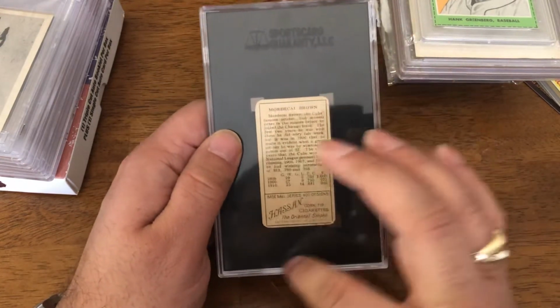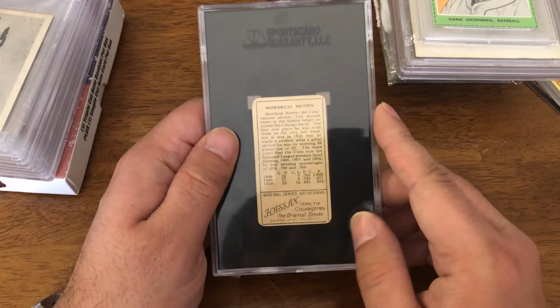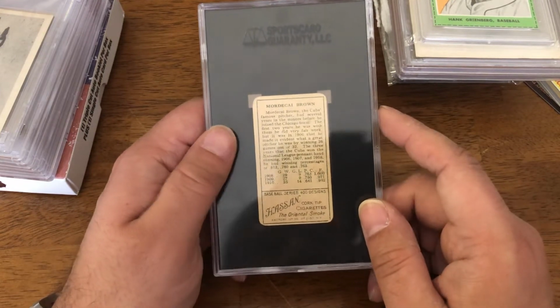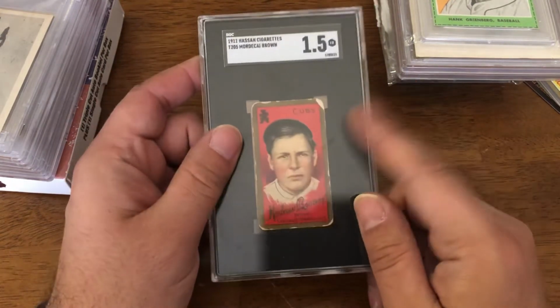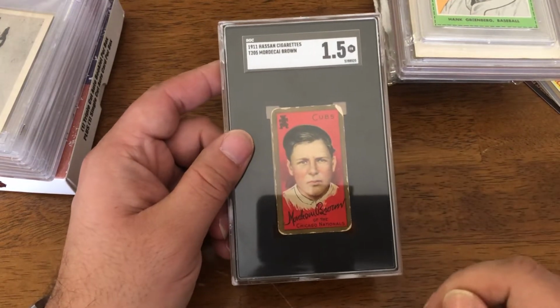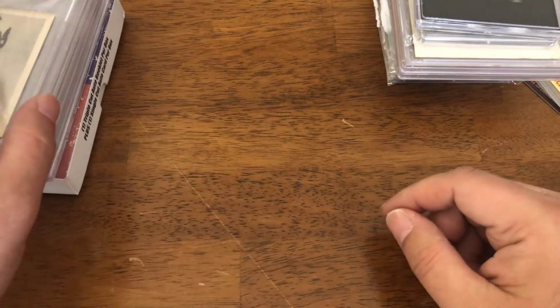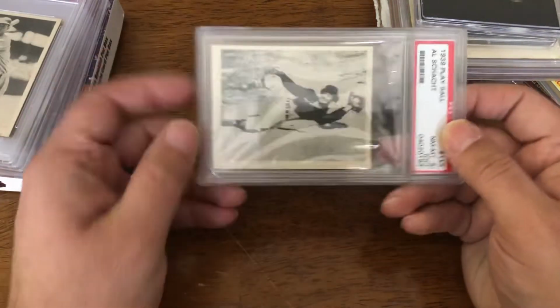But the back is completely clean. There's no paper loss on it. And it's a Hall of Famer, Mordecai Brown, early Cubs days. I know there's one person that's probably watching that's going to want that card. I got it for a good price, so I was happy.